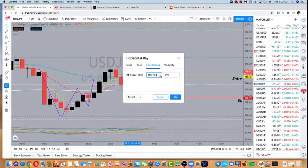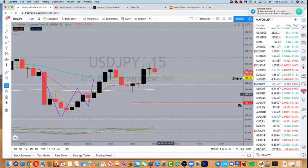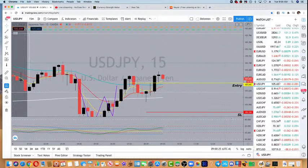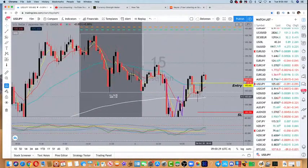I think UJ is about... Let me do that. Oh, we can go 3 pips down instead of 58. So our stop's moving right here, about right there. Our stop's going to move, and that closed above that. We need the VB though, so we're going to keep that.